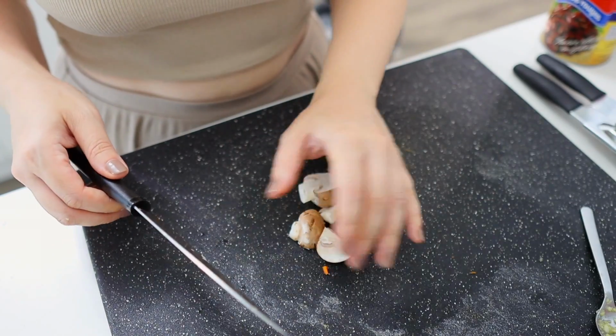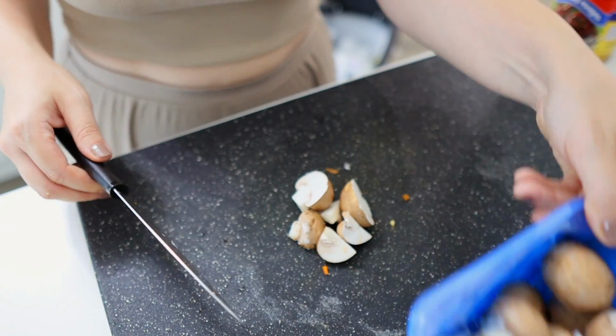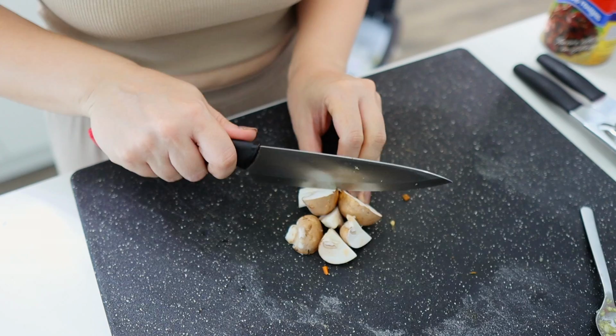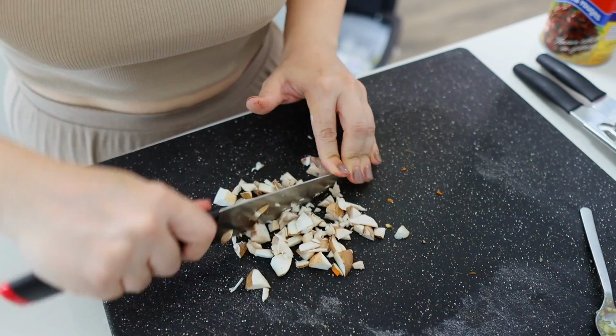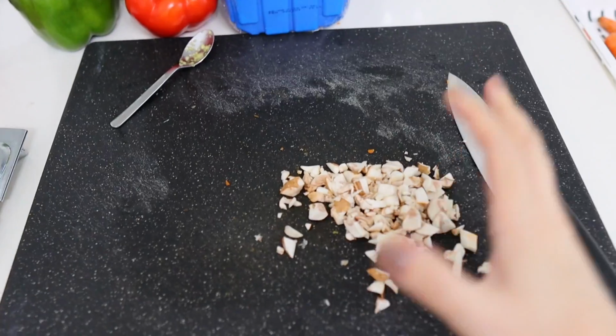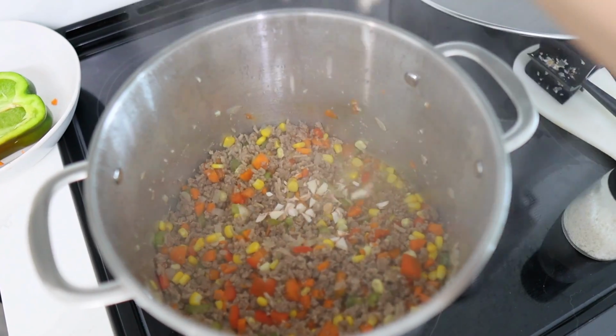We'll be adding some mushrooms. So I just picked up these organic mushrooms. Doesn't really matter which ones. And I'm honestly just roughly chopping them up. And put whatever you guys want inside of here. If you put like celery, which is a very popular ingredient in chili.